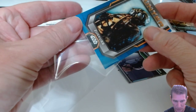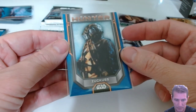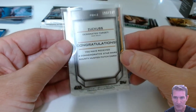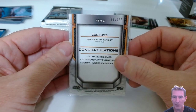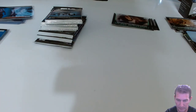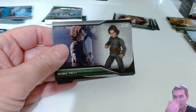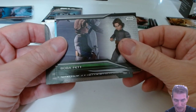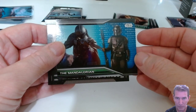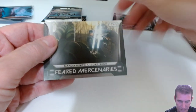So let's see how this one goes. Yeah, pretty good. No problems. No corner bunch in there. 198 out of 199. So there's our first parallel. Last box, we got two parallels. So far, we got one. I'm seeing better value out the gate already in the retail than in the hobbies. Nice Mandalorian blue. Should be five blues in a blaster.